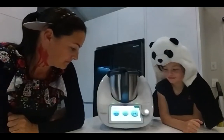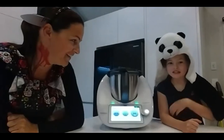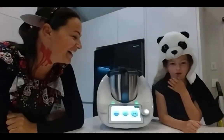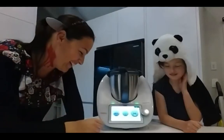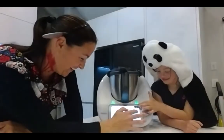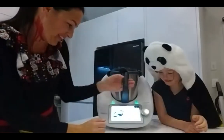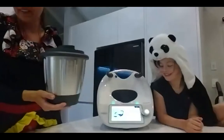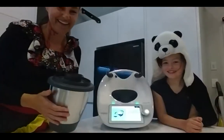I love the little panda outfit. The Thermomix has helped us to do a lot of things we couldn't do before. Oh, look. She's like a consultant in the making, I reckon, Cassandra. How old are you, Ava? 7. Okay, only about 10 years till you can come work for us.